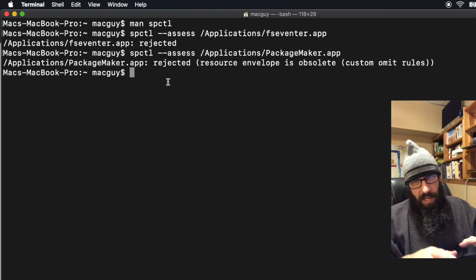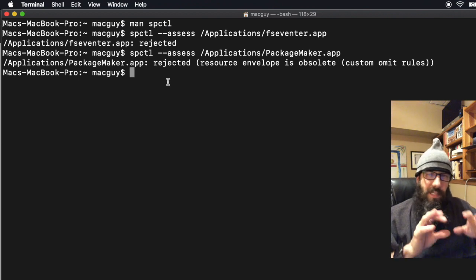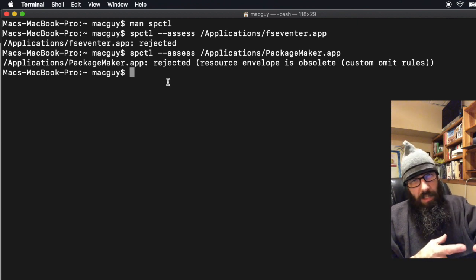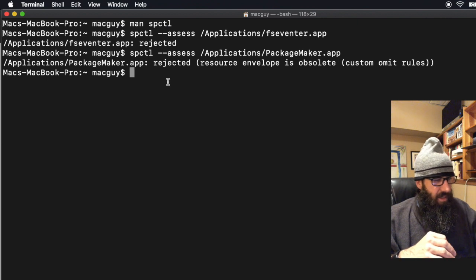And Apple has stated that they are not going to allow it in the future. So at some point, your software will have to be notarized and code signed. And it has to be code signed in order to be notarized, if that makes sense as well.